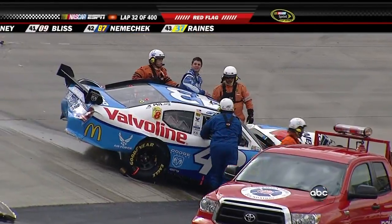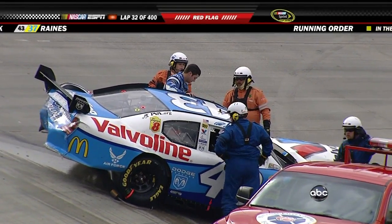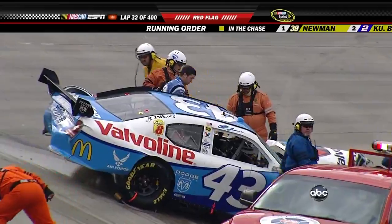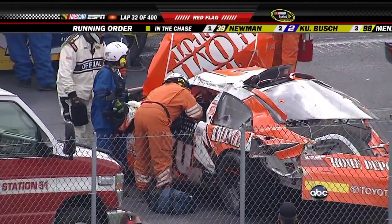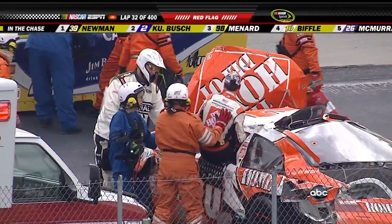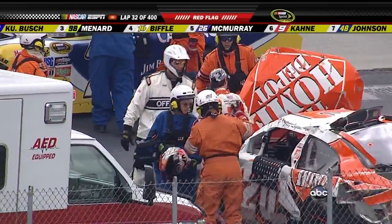We're a little obscured from how that 20 car got so low on the back straightaway. Andy, I saw it, just could barely see the roof of the car. Yeah, I looked up and he was way down on the apron, actually entering the corner, way before the entry. There's a great sign right there. Joey Logano coming out of the car. That's a scary looking crash right there.